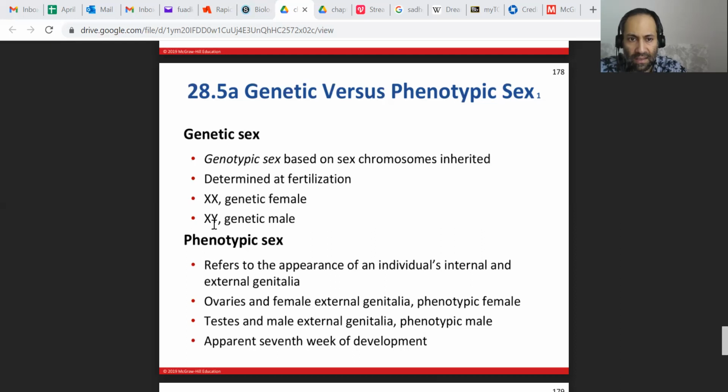Phenotypic sex has to do with the appearance of your internal and external genitalia, as we see here. Typically, if you have ovaries as your gonads, reproductive glands, then you're considered female phenotypically, while if you have testes, then you are considered a phenotypic male. And this distinction becomes quite apparent by the 7th week of development, as we can see here.